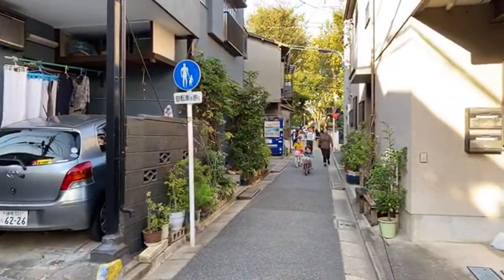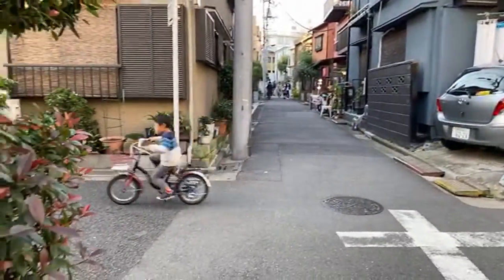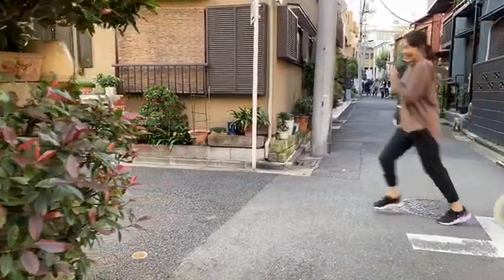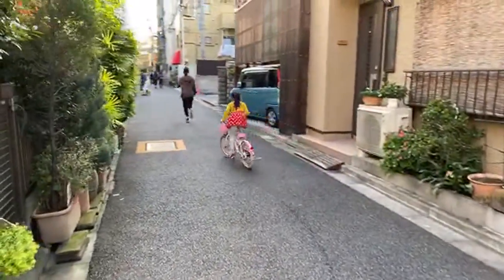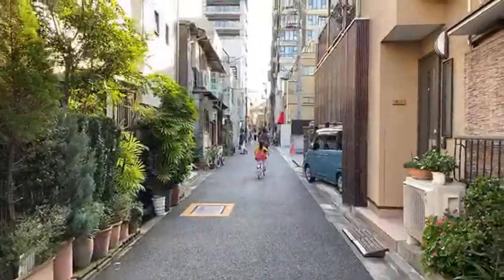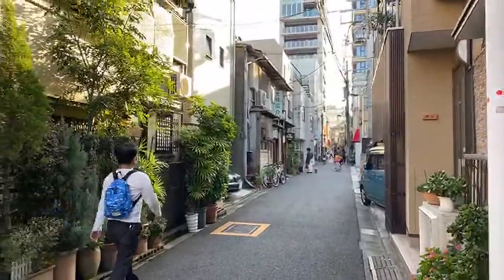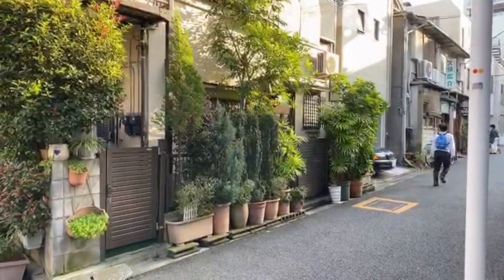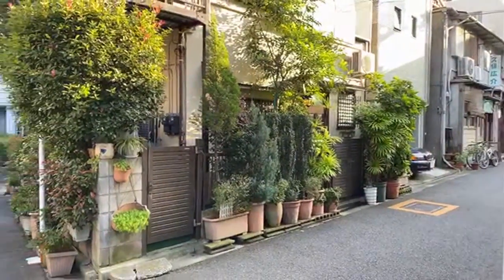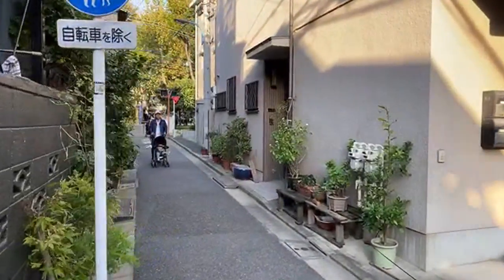Some more alleys here. That kid's trucking. Let's get out of the way. Hayakata. And there's the main street back there, but we're gonna keep on going on the alley. You can see a slice of life. I love how people leave the trees outside too. No crows right now. Today was trash day too.